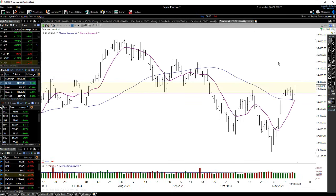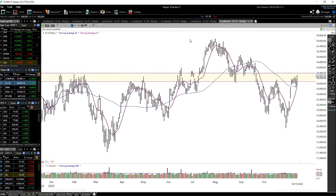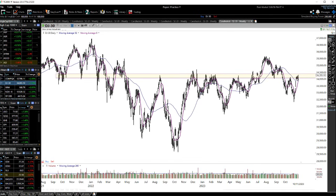Let's go look at the Dow Jones. Now, the Dow Jones is definitely something really interesting, right? Because look at this here. The Dow Jones is still stuck in this whole area through here. Now, it does look like there's starting to be a bit of momentum, short-term momentum behind it. So we could actually see this thing start to push really nicely back to the upside through here.